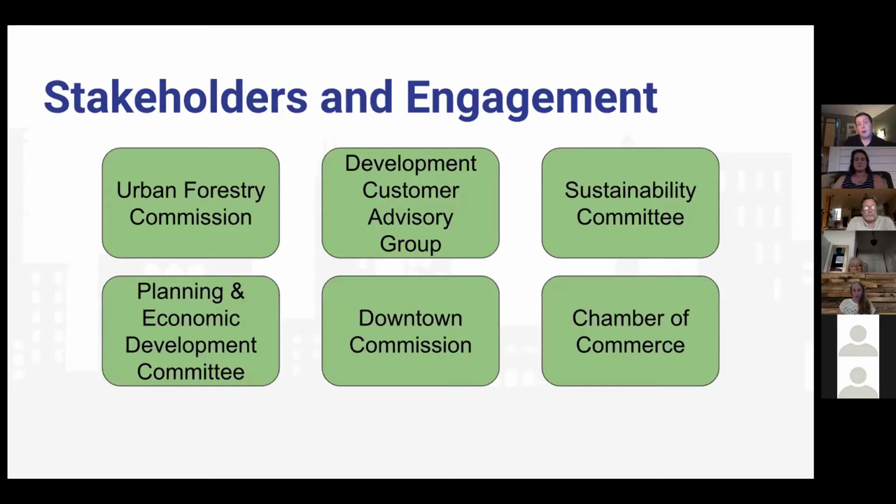So throughout this process so far, we've worked really closely with the Urban Forestry Commission. Don identified them earlier. That is an official commission that works with the city of appointed individuals. And they really help steer us with a small subgroup. We've tried to balance that by also working with our development customer advisory group. Now that's a group of folks who build things, draw things, develop things, engineer things in the city, and work with development services a lot. Worked with the Sustainability Committee, been before the Planning and Economic Development Committee, the Downtown Commission, and even the Chamber of Commerce. And there have been a few smaller appearances and things that we've done as well. But we've done a few presentations as we've gone through and tried to incorporate all the feedback we can throughout this process.